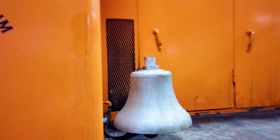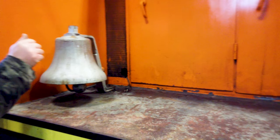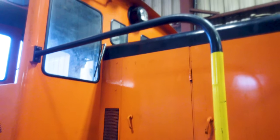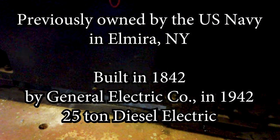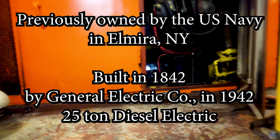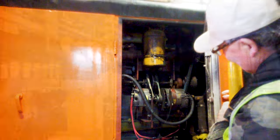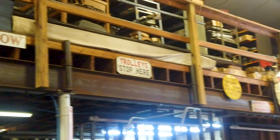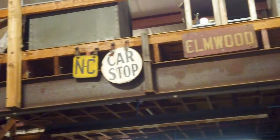I love the bell. Yep. That's nice, old, awesome sound. And just in case, we got our horns. Original Cummins. That is just awesome to have them. That stuff is so hard to find.